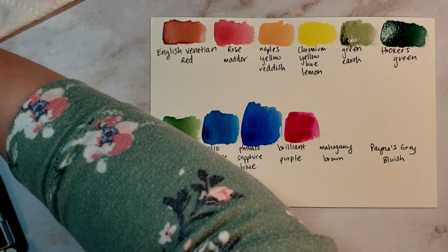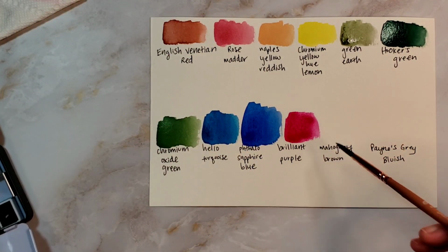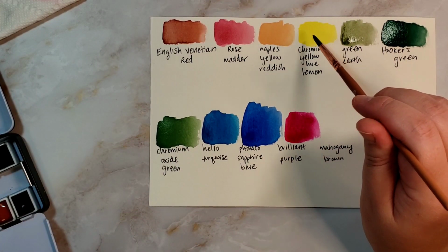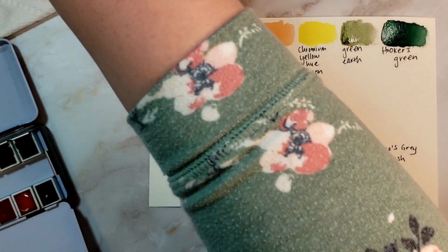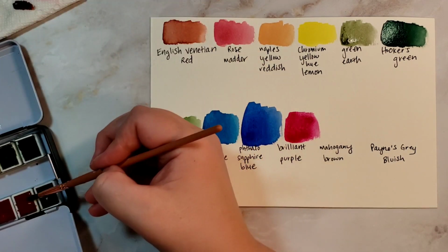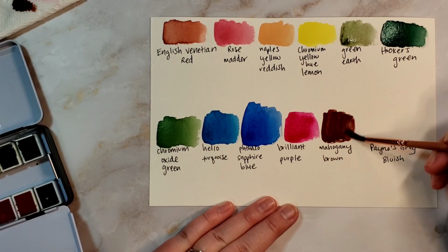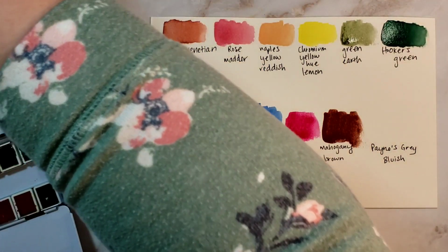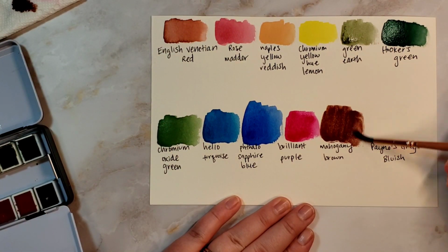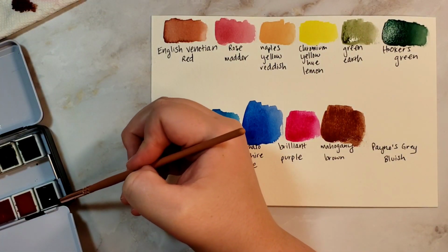Mixing the cyan type color, which to me looks like that when it's in a book. This with yellow makes red. I want to try those two together as well. Got mahogany brown. I really like that brown. That's not too close, but I like Van Dyke brown, and that looks a little Van Dyke brown-esque. Payne's Gray Bluish.